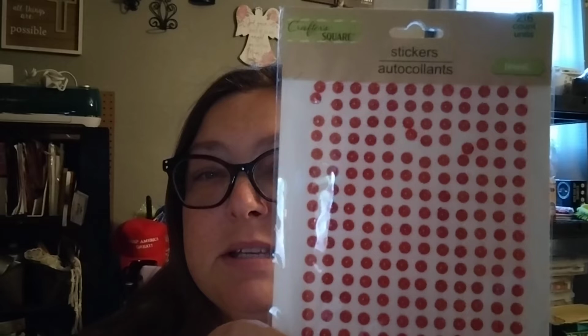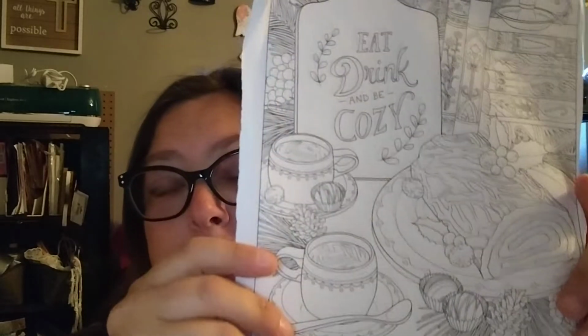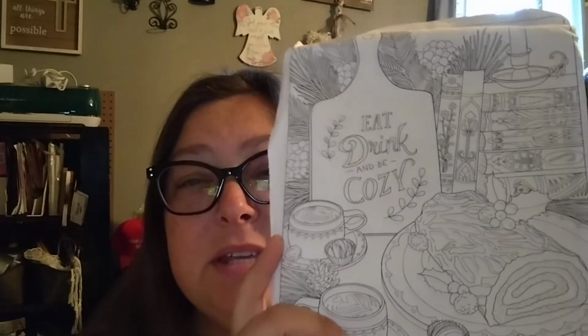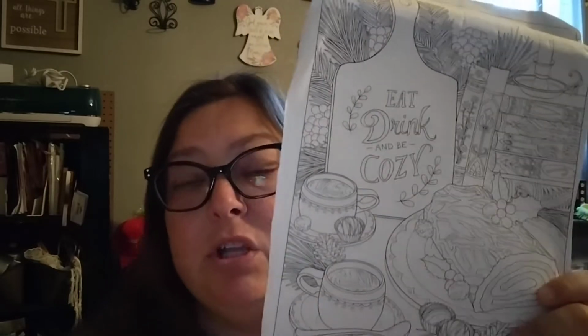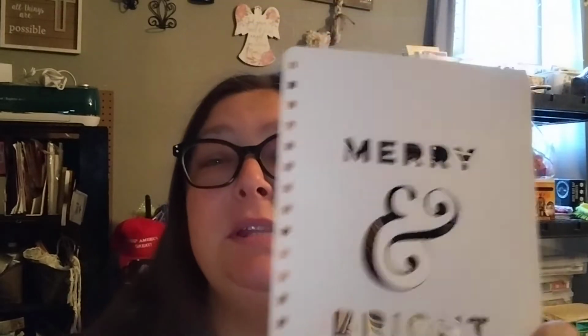And then I got some of the glue dots, pearls. She sent two coloring pages, Eat, Drink, and Be Cozy. And then she sent Winter Wishes. And if I do use these in there, it might be just me coloring something and cutting it out and using it somewhere else. I probably won't use the whole page. I am definitely going to use this in there. I'm not for sure how, but if I don't use it in there, I will use it in my regular Happy Planner for the month of December.